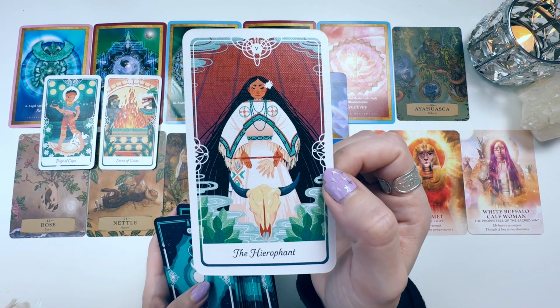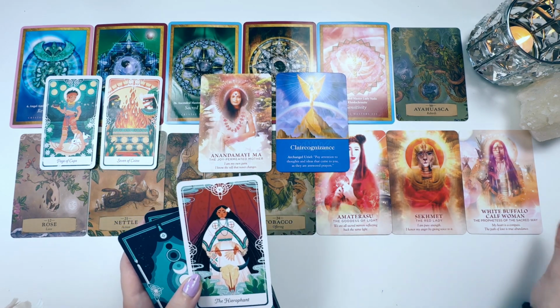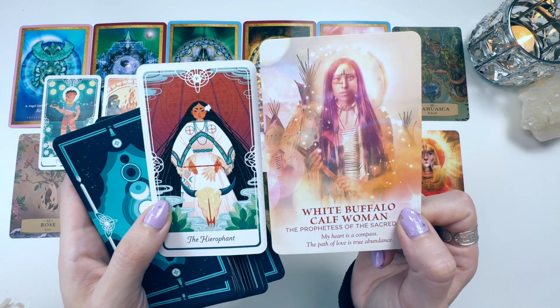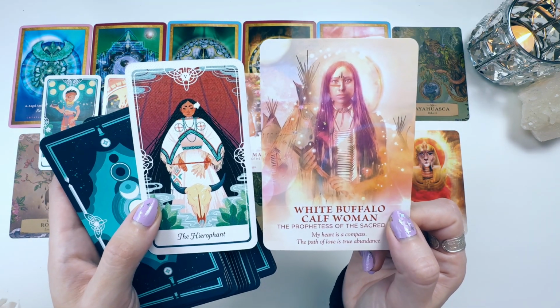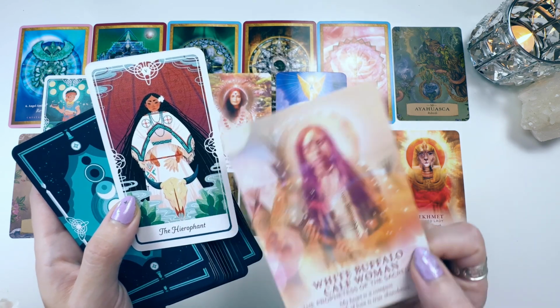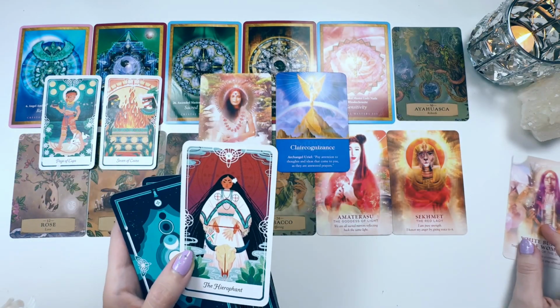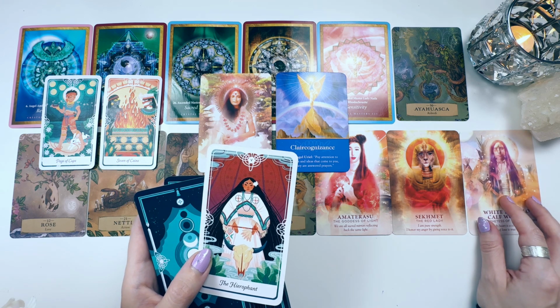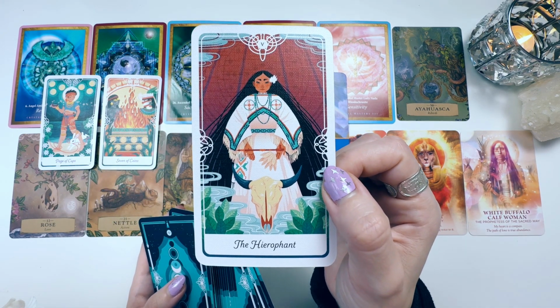The Hierophant. This is kind of like the Guru card, and she's reminding me of White Buffalo Calf Woman. I feel like these are like the same energy from 2 different decks. Yeah, see? So there's definitely like shamanic is kind of the word. Shamanic, natural healing.